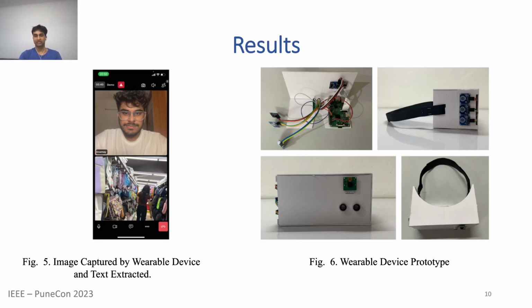As you can see, the wearable device looks like the following. There are three capacitive touch sensors for three functionalities: OCR, image captioning, and video calling. And there's an ultrasonic sensor here, which runs in real time to make the blind user cautious of his surroundings.